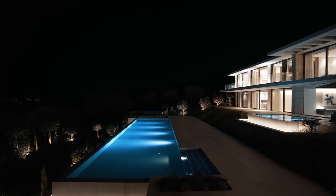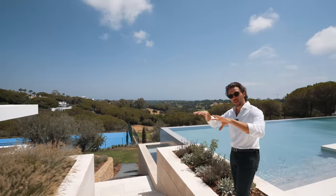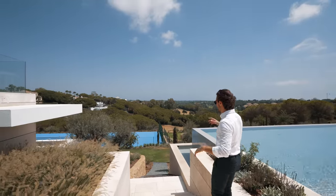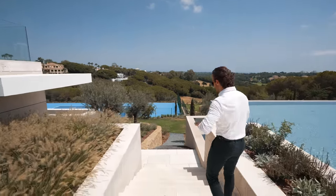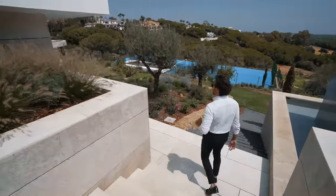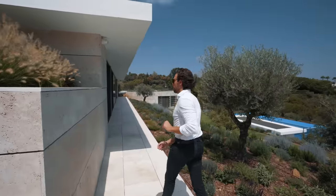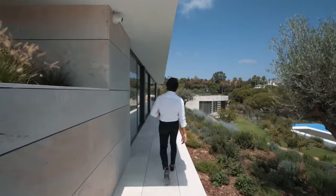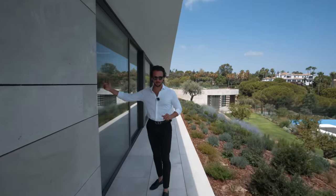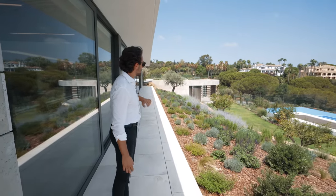Bose outdoor sound system throughout as well. So if you want to play the music, they have various speakers laid out, which gives you the possibility to hear music everywhere. These stairs lead to the second landing, which also allows you to enter into your indoor swimming pool, as Patrick mentioned, which is right here. And right there is the pavilion. We'll also come to that.